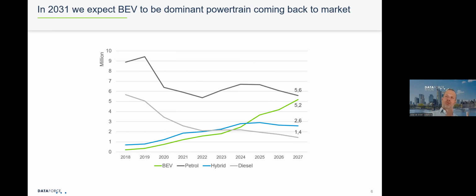So I'll go quickly back to the new registered vehicles. As I said, there should be a 4-year gap between new registrations and when the cars come back again into the used car market. So from that perspective, given that the tipping point for new registrations is around 2027, 2028, you will probably see that around 2031, 2032 the EV will be the most dominant powertrain coming back to be used by customers.